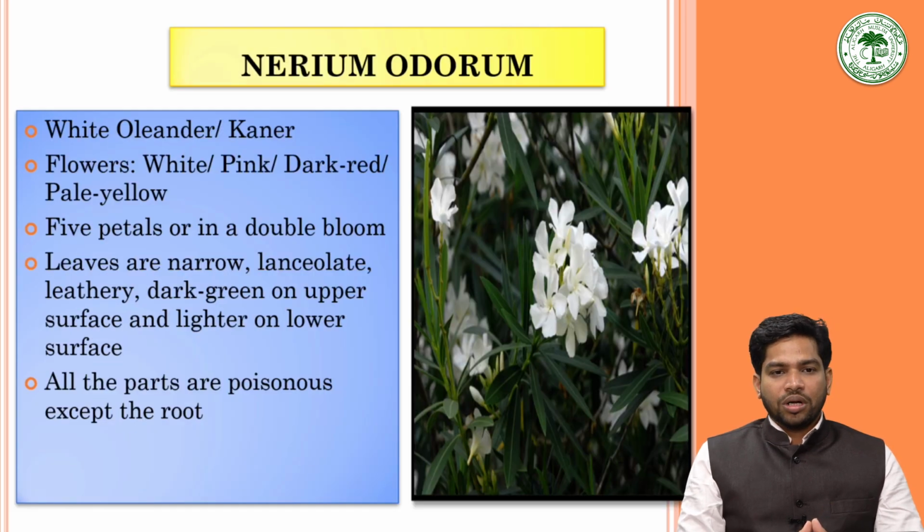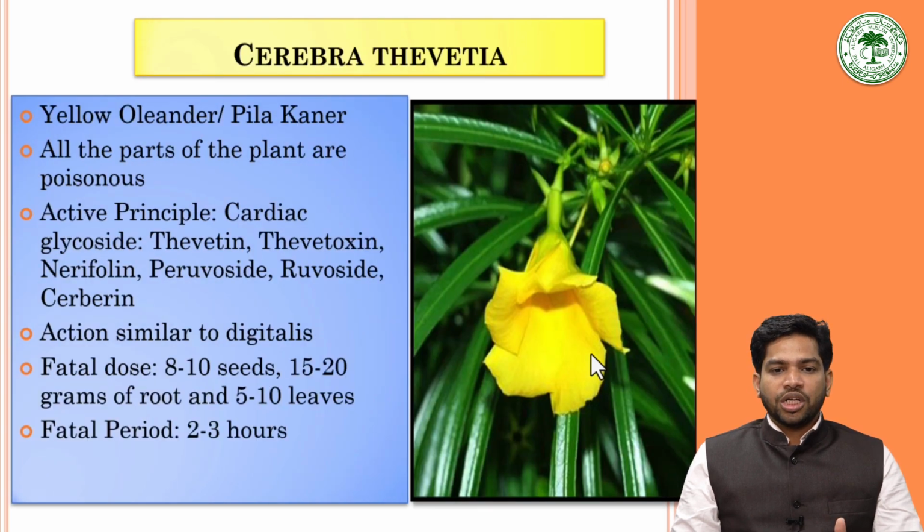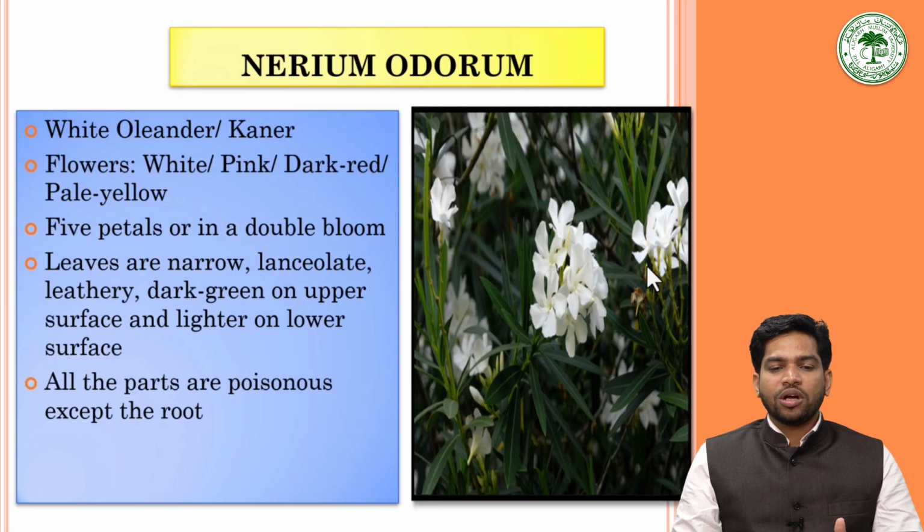Then the Nerium odorum and the Thevetia peruviana, yellow oleander. You can see this is yellow oleander and this is the white oleander. Both Nerium oleander, that is white oleander or the Kaner, and the Thevetia peruviana, that is yellow oleander, belong to the dogbane family. If we go into the history of this plant, even the Bible refers to the Nerium oleander as the desert rose, that was used in Mesopotamia in the 15th century BC as a medicine.